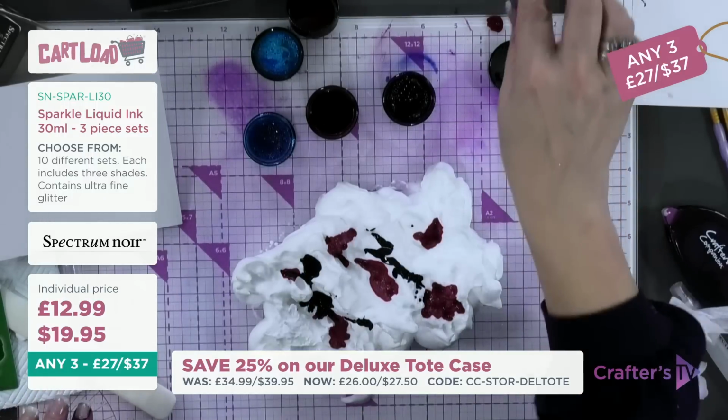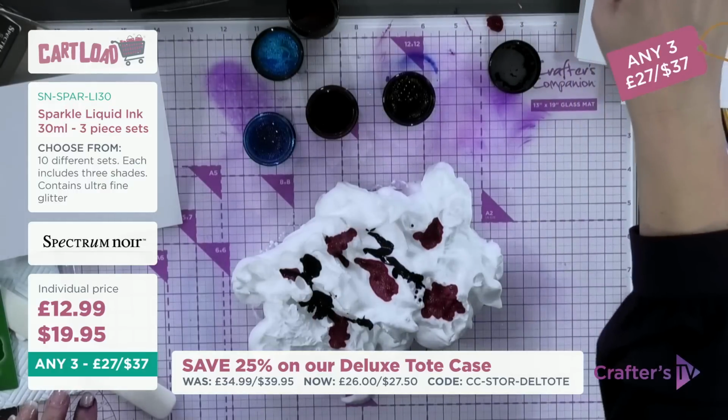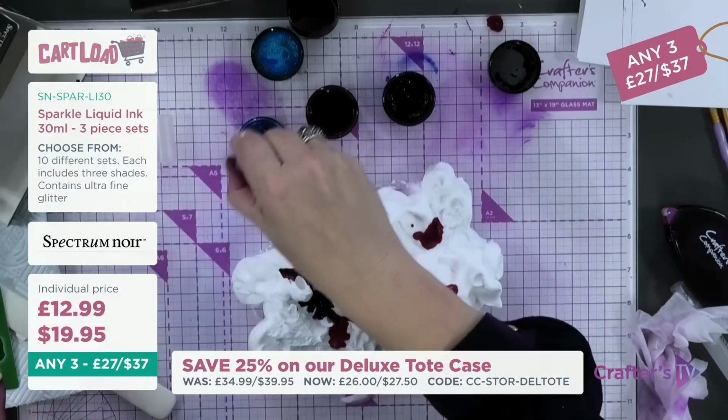Pop that back in there. Oh, what did I do with my blue pipette? Oh, well, I'll just use this one, actually. Oh, what did I do with that one? Oh, I've got a rogue pipette. There it is.